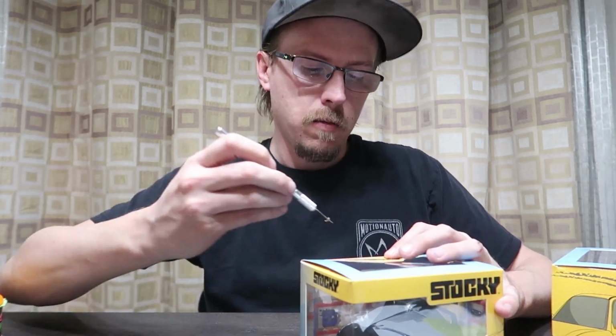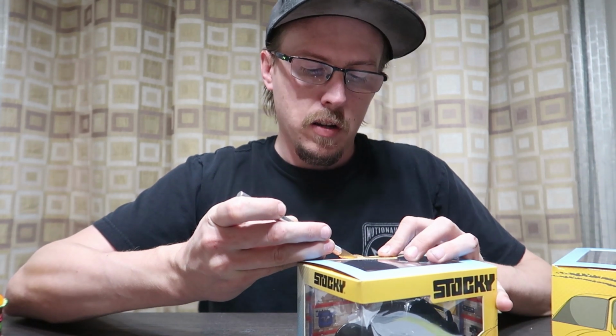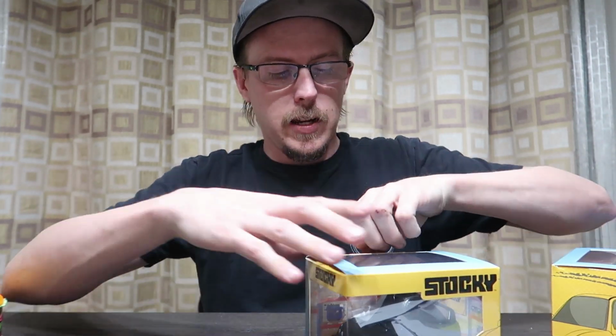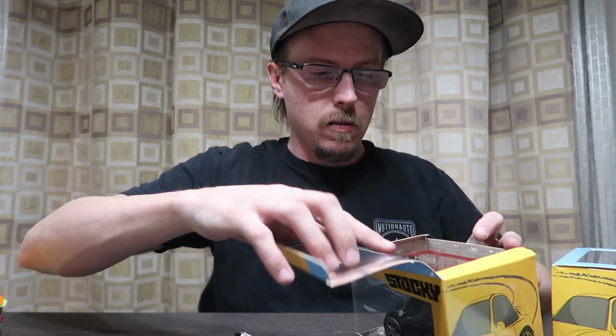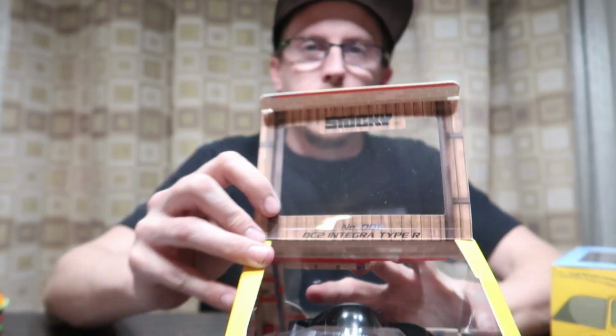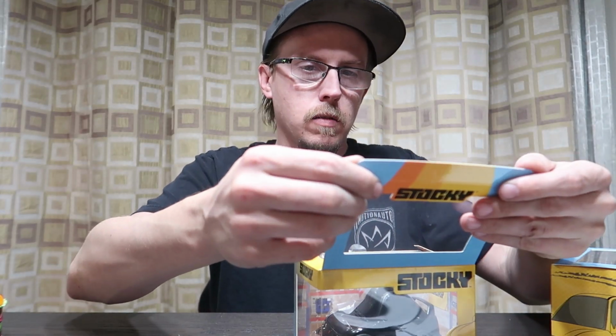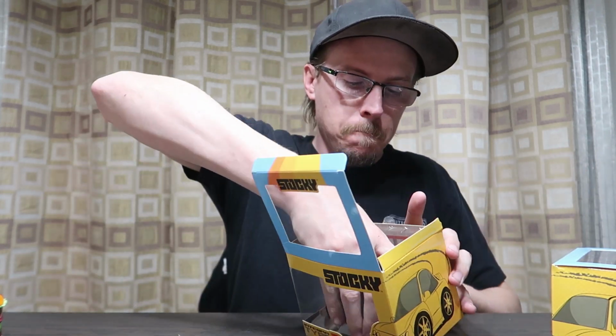And since this one kind of was already open, we'll open it up because I'm not that kind of collector. I'm a fun collector. I like to cut them out. So when you open it up, the package looks like a wood container, which is kind of cool. Like a barn, I suppose, or a shed of some sort, garage.